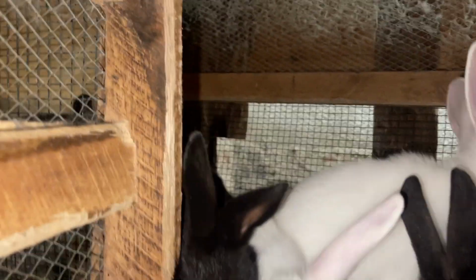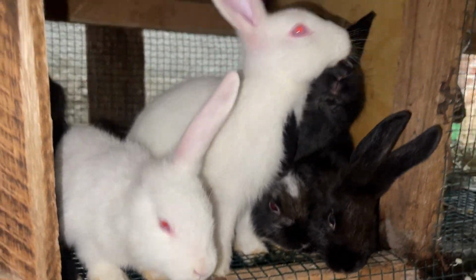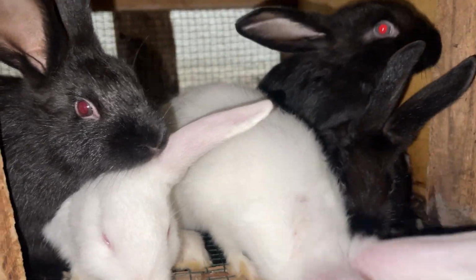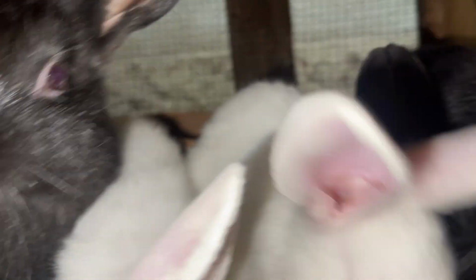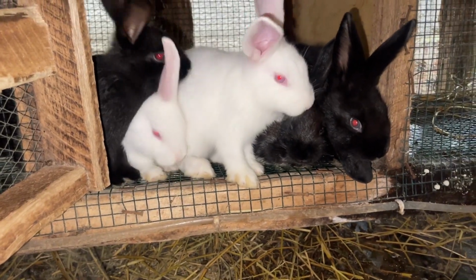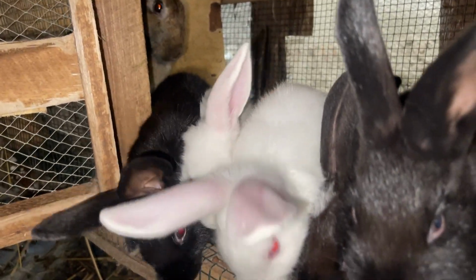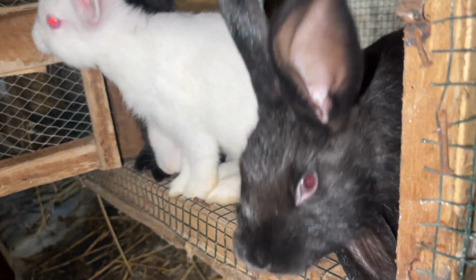So now guys, let's talk about some of the common diseases that you can find on any farm and how you can prevent or treat them. The first disease we are going to look at is snuffles. Snuffles looks like a cold for rabbits. You can detect this if your rabbits are sneezing a lot on the farm. Snuffles is caused by bacteria, and the common symptoms, as I've already said, include sneezing. Then your rabbits will have a runny nose and difficulty in breathing.